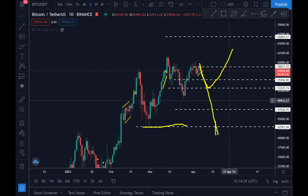Because I made it clear to you guys, this season we're entering is an altcoin season, that you should start using some of your Bitcoin to buy some altcoin, and that's how you can easily double your Bitcoins. As you double your Bitcoin, you can put it back on Bitcoin again, and that's how it goes.